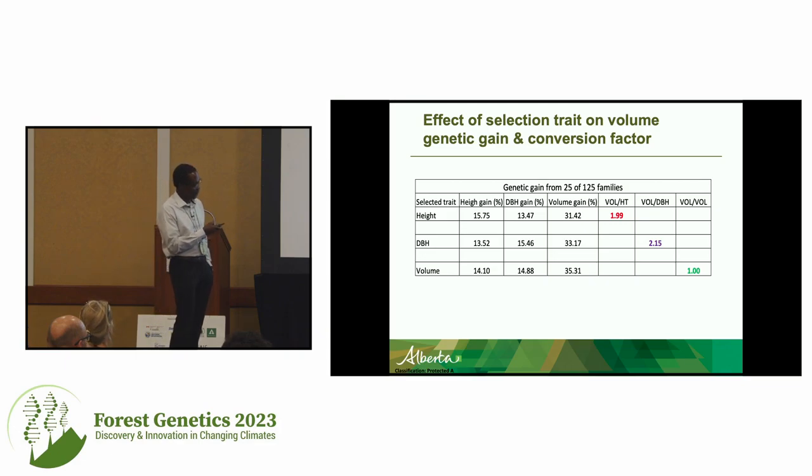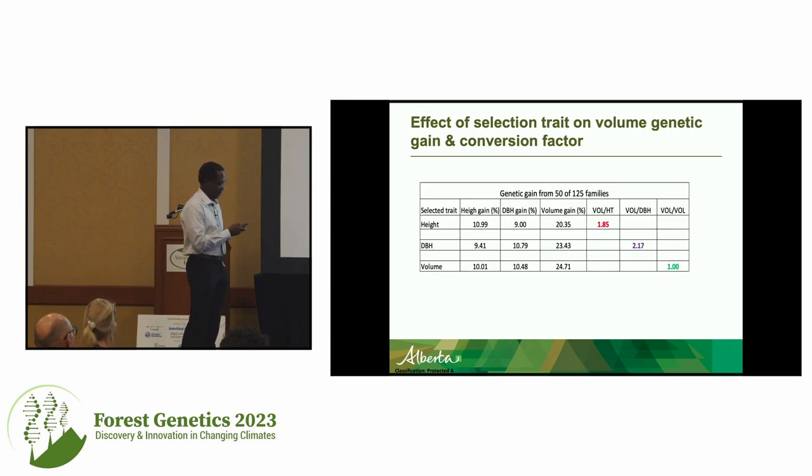So what are you getting? For example, if I take these 125 families and select them either based on height, or based on DBH, or based on volume itself, okay? The way to understand this table is this. If I select for height the best 25 of the 125 families, my genetic gain for height is almost 8 here, okay? But that same selection will give me a 13.5% diameter gain.